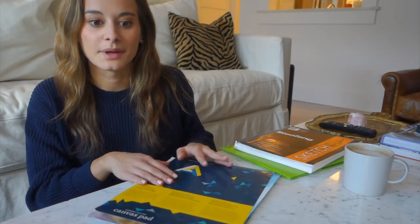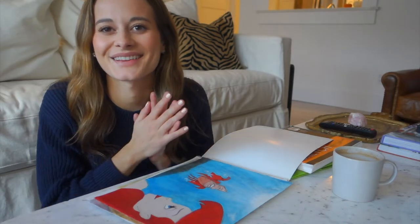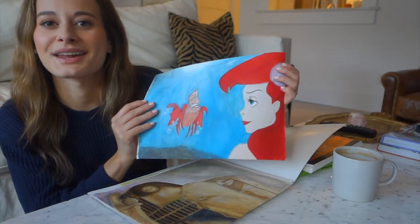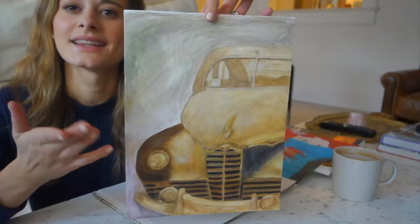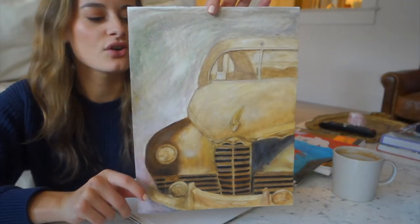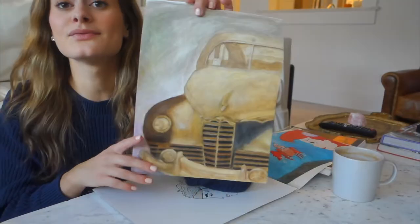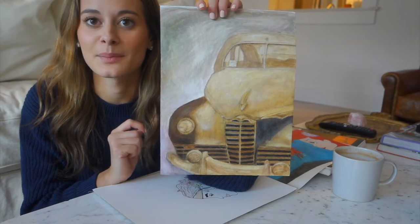When I'm holding it up a bit better. Some of these in here aren't like frameable. Like I would never frame this one here, but I just think that it is special to me because I love Disney. This is like an old fashioned vehicle. It actually has my signature on the back. I was very proud when I did this piece of art.